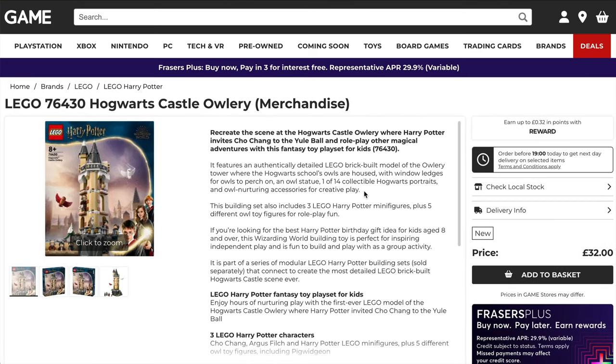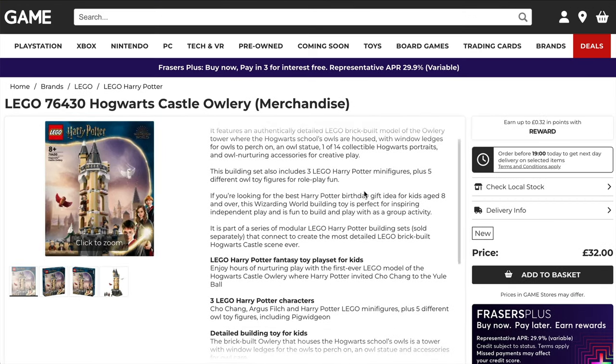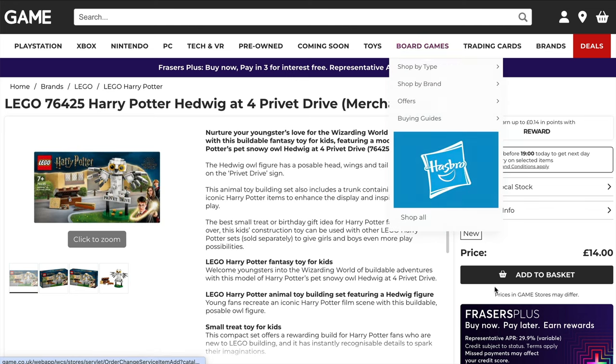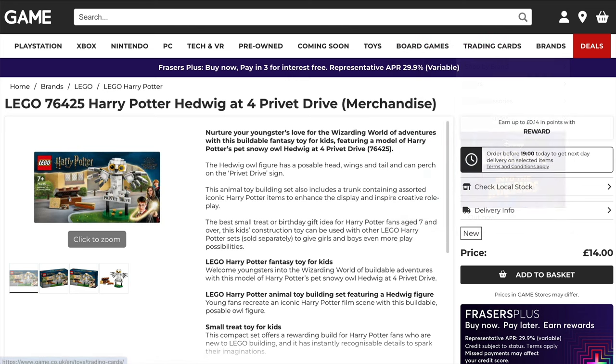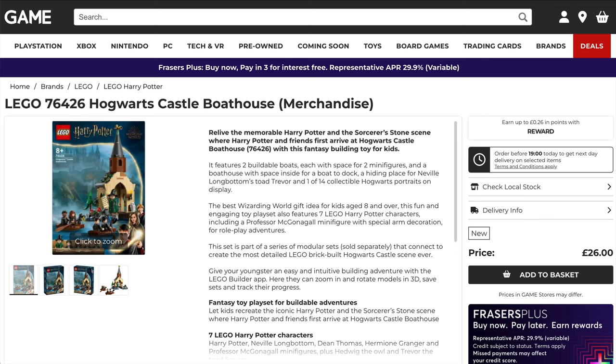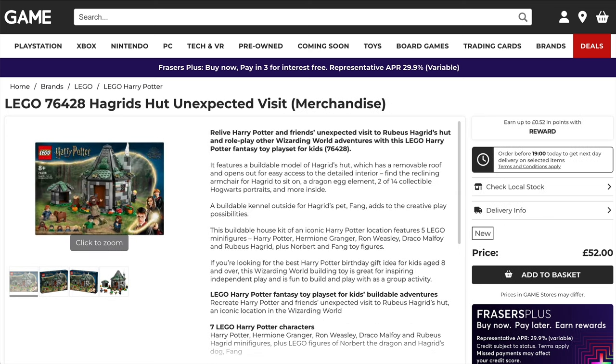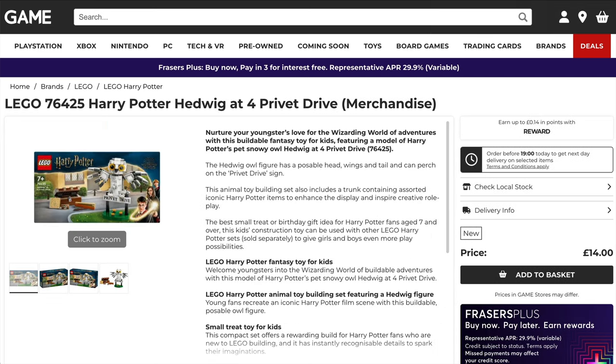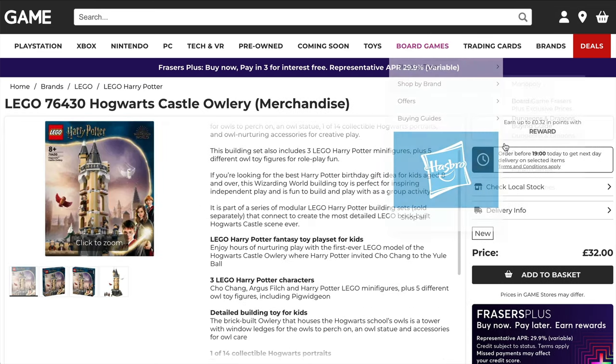Now, Game still have discounts off of most of the recent wave that we got of sets, and they are still just the cheapest when it comes to those Hogwarts sets. Now, there are a few places that are selling these at a few pence cheaper, but they don't offer the free shipping that you're getting here. So with that in mind, this is still the best place to be picking these up at. And of course, with those new Harry Potter sets releasing next month, if you haven't got these, it's a good time to look at doing so.